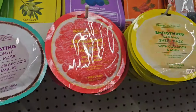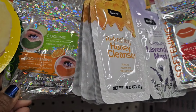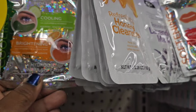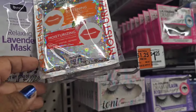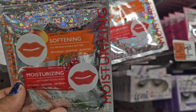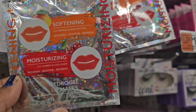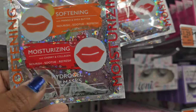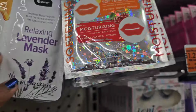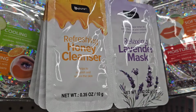These I showed in my last walkthrough, but I see they have here the cooling, brightening hydrogel on the eye pads, and they also have this one here, the bedazzle softening mango and shea butter moisturizing with cherry and collagen hydrogel lip mask. So this is the lip and this one is the eye. So that's amazing, and I believe I showed this one in one of my walkthroughs as well.